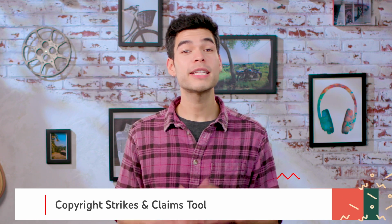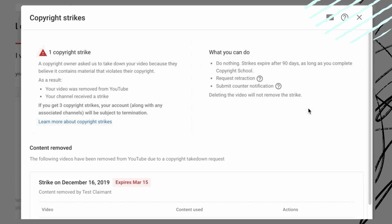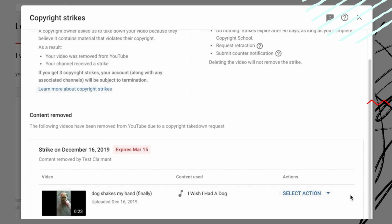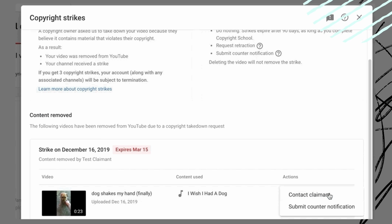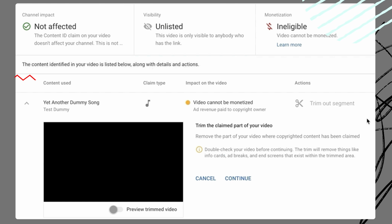So let's dive in. We've been working to add more copyright tools to YouTube Studio to help creators better understand why you received a copyright strike and resolve it more quickly. You'll now see info about your channel's copyright strikes directly on your YouTube Studio dashboard. When you click into the info card, we'll surface a specific description of the copyrighted work that the claimant provided in their takedown notice. We also added a trim option directly on the video copyright details page.